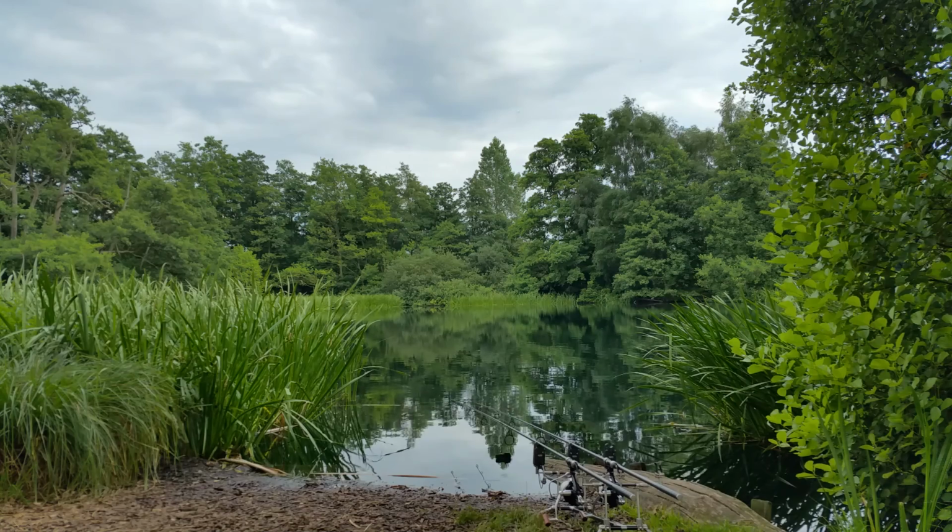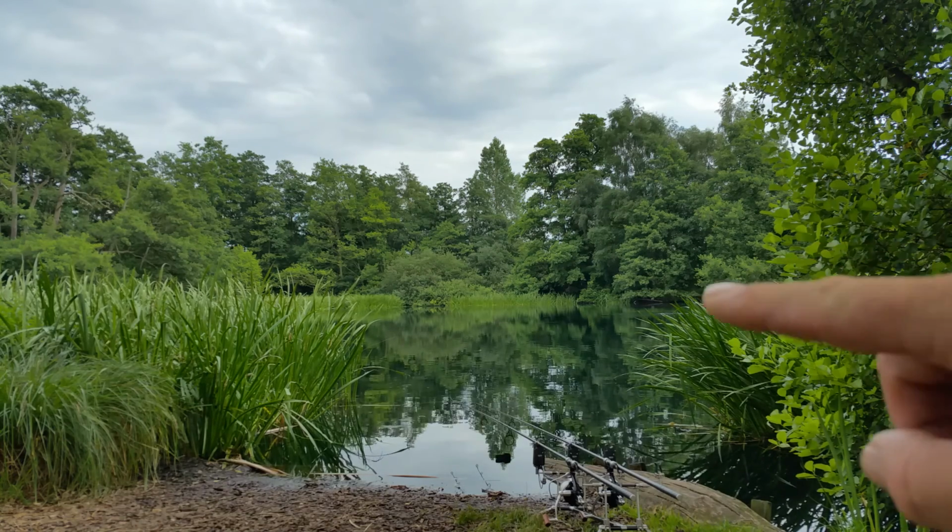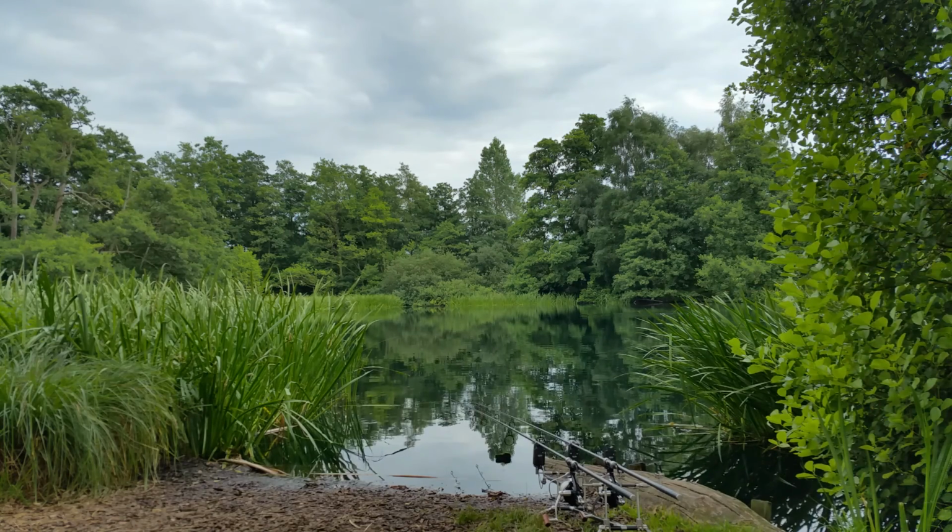I've just put 2 rods out and they've just pushed out to the right, but I'm not too worried about that, because if I keep quiet and pin everything down to the lake bed, they will definitely come in. You see another fish just surface there.